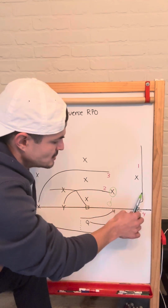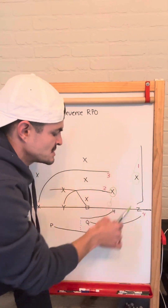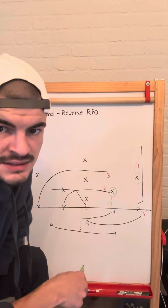Did the QB coming over here help him move at all? Is this guy just being stupid? Because you belong here. First we check, did this guy do his job? Because if he didn't do his job, the easiest thing to do on this play, get the pitch, get a little wide, and bomb this down the sideline, right?